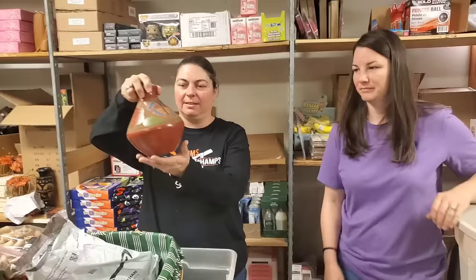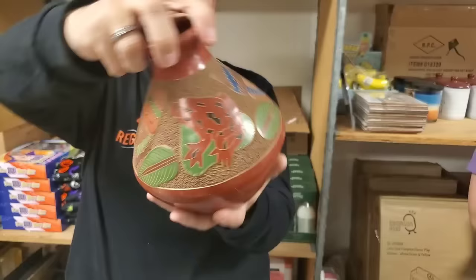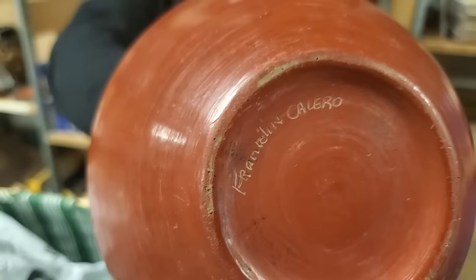Ooh, it's got a frog, a butterfly. That looks neat. It does have something on the signature, bottom. Oh, it does. Yep, probably worth millions of dollars.